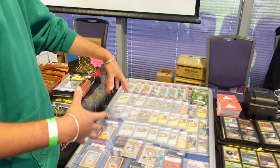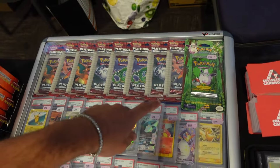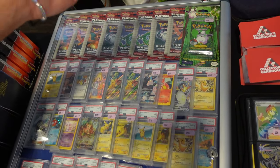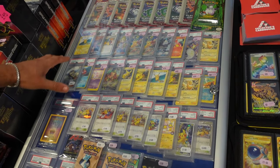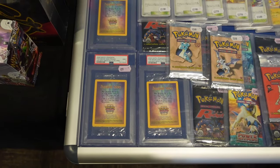Moving on, we've got some of the vintage stuff. We've got some sleeve boosters of Platinum Supreme Victors, a Jungle Blister. I love those. They are so, so cool. The artwork on those is amazing. We've got some really, really nice slabs. I'm gonna let Zetro do a little bit of a pan so you guys can see.